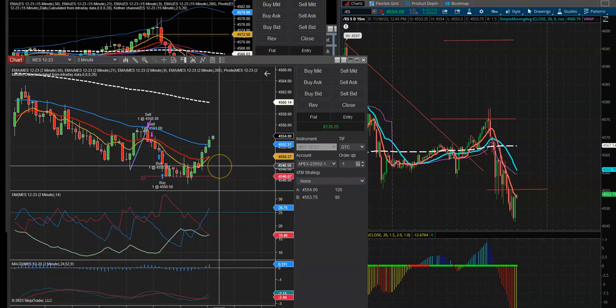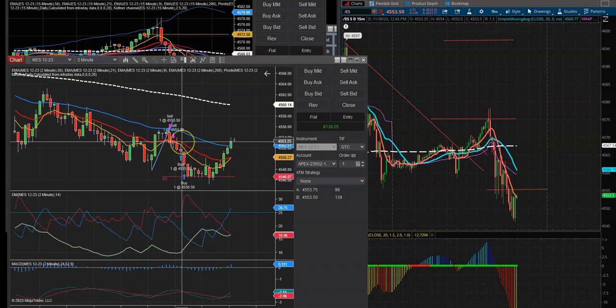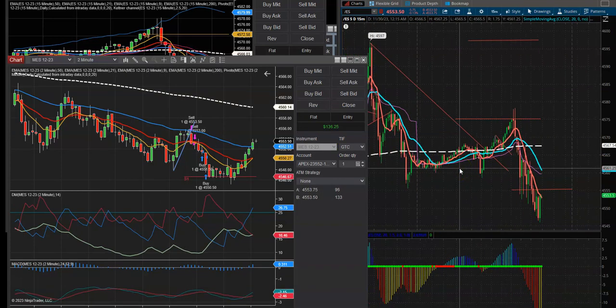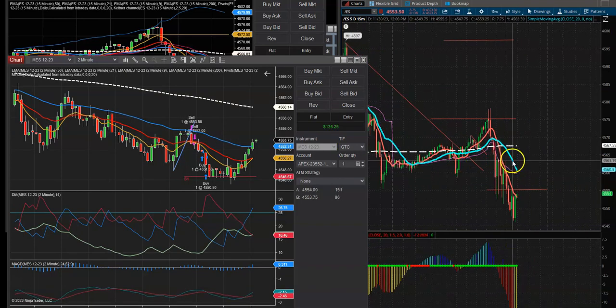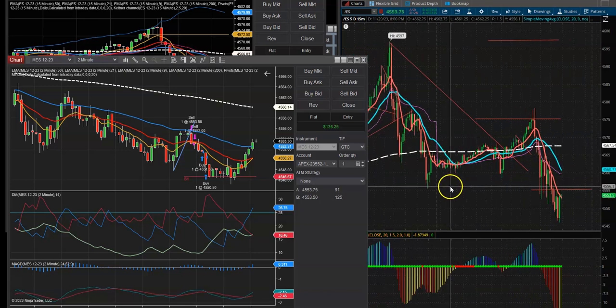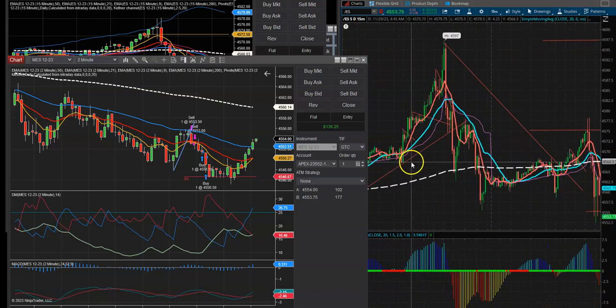So I'm pretty much done for the day. I'm okay with the profits I got, and so that was my trading day in a nutshell. I appreciate you watching, but like I said, these are my trading notes. I really count on the 15-minute chart a lot to see what the major direction is. If it has a direction, sometimes it doesn't.